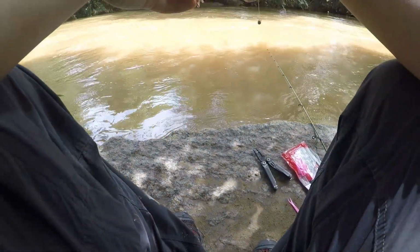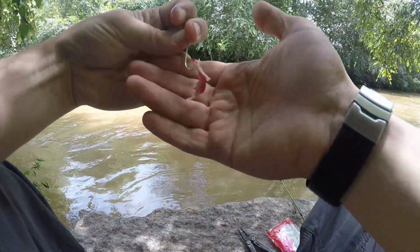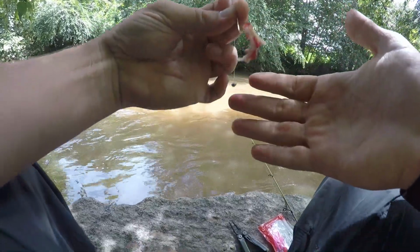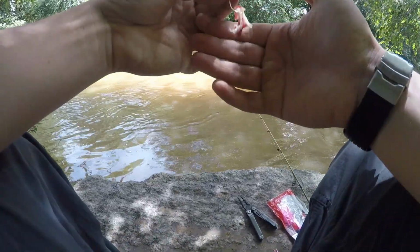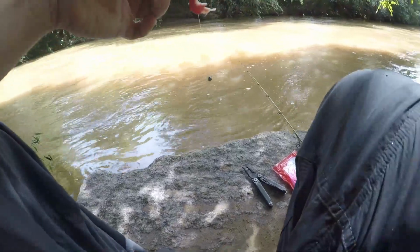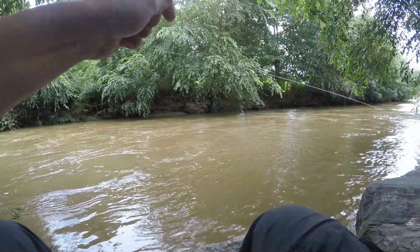All right, so I couldn't find any worms in this spot. So I took my catfish and I cut out his gills. I killed him first. I knocked him on the head, then cut off his gills. And I'm going to use these as bait, and let's see if they can catch a fish.